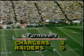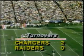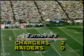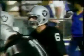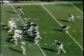46, Todd Christensen coming into the lineup. Kenny King coming out of the game. Laslovic played his collegiate ball at Penn State. We'll be seeing Penn State and USC in the Fiesta Bowl on New Year's Day. So be sure to join us. Third down 9.